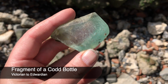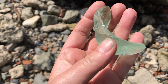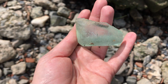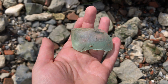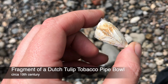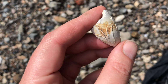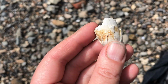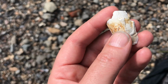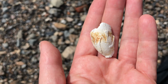Another one for the glass fans. There you go, the base of a chunky early 20th century bottle. There we go, London. You heard it here first. Little partial pipe bowl, but you know where it's from because of this detail on here. Beautiful kind of tulip-looking, I think that must be a tulip. And then there, I wonder what, more tulips or, I don't know, I'm going to have a look online and we will find out.